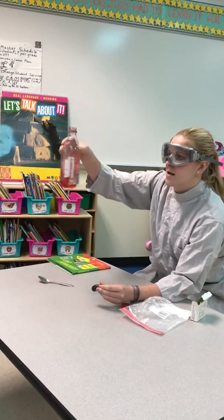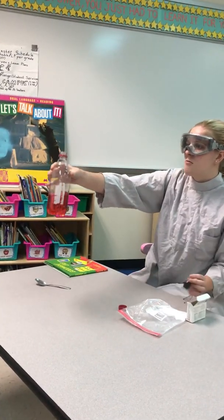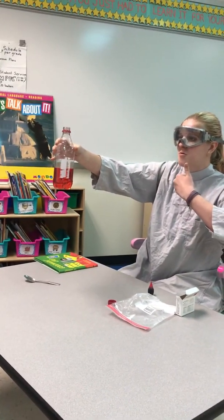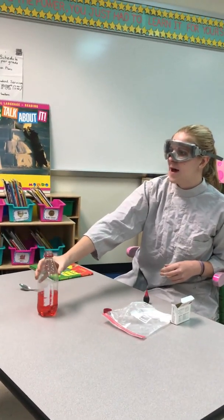All right, I'm gonna swirl it around. Do you guys see it, how it's now red? Look how cool that is. Give me a thumbs up if you can see that it changed color. It's red now with the food dye. All right, I'm gonna put it back down.